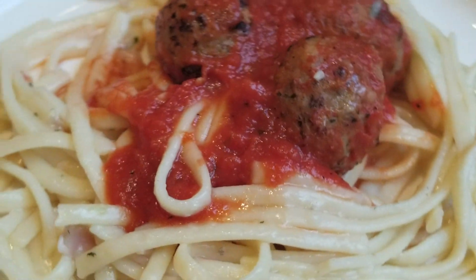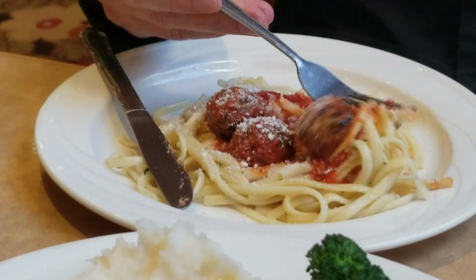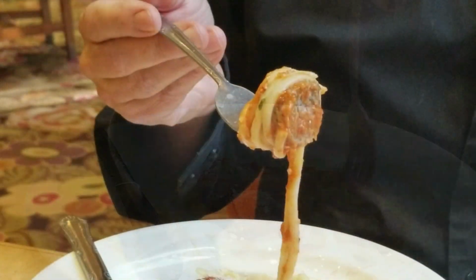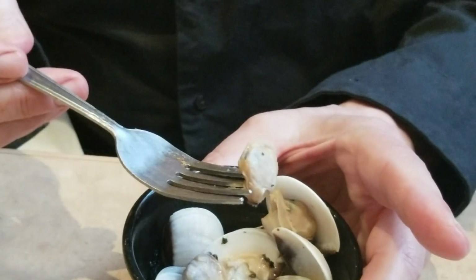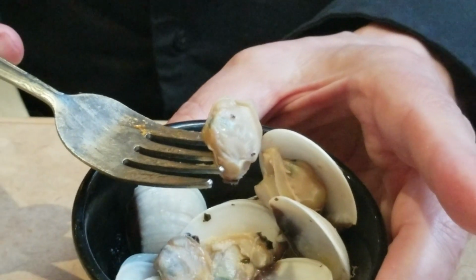I was surprised the pasta was pretty good. The noodles were al dente, and the sauce tasted homemade and was bursting with flavor. I'm liking the meatballs for a buffet. I enjoyed them. I see they have sausage and peppers cut up and fresh steamed clams to put over the pasta if you like. I did try the clams on their own, and they're delicious. Fresh steamed and lots of garlic.